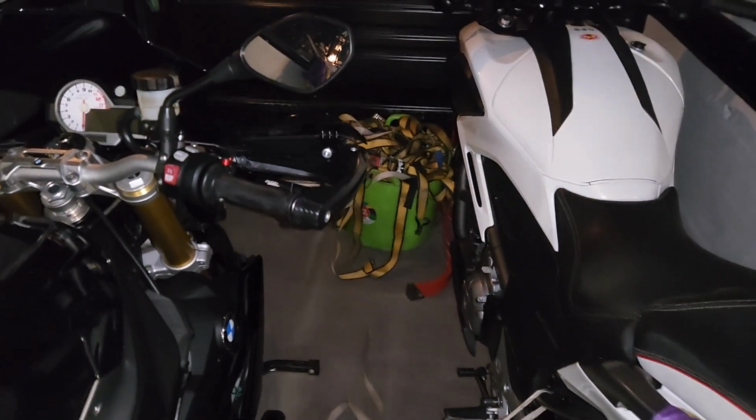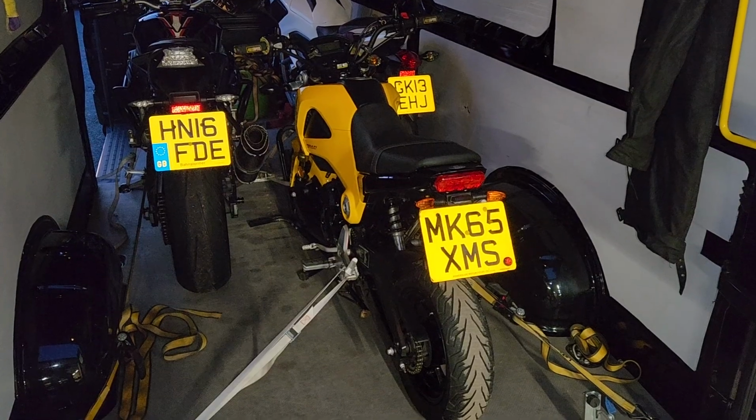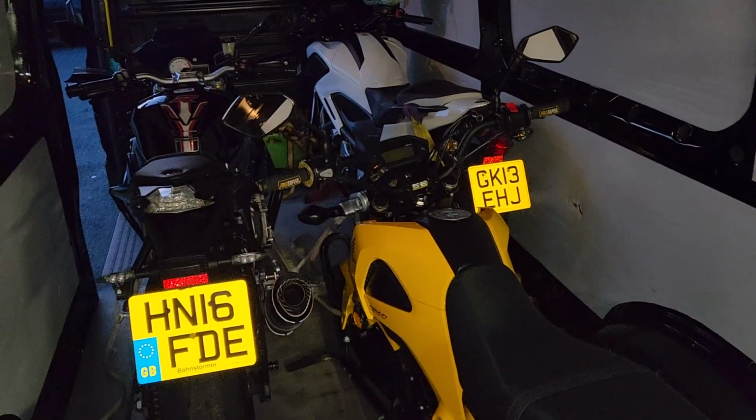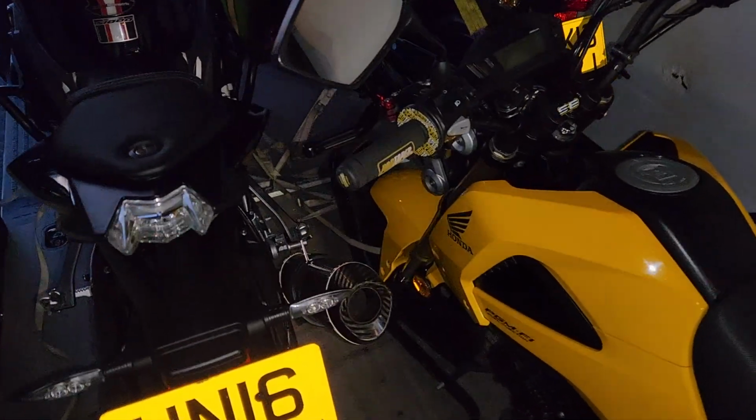So there's my big thing of straps. Can't stop buying straps. Never can have enough. Yeah, and there's some more up there, look. So, in comes the MSX. So you see now, that's all 3 bikes in. Okay? These aren't big bikes, but each bike got a good amount of room around it. So we aren't looking to scratch anything, damage anything.